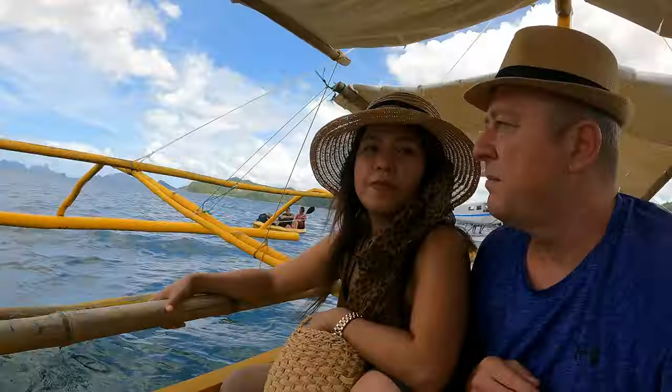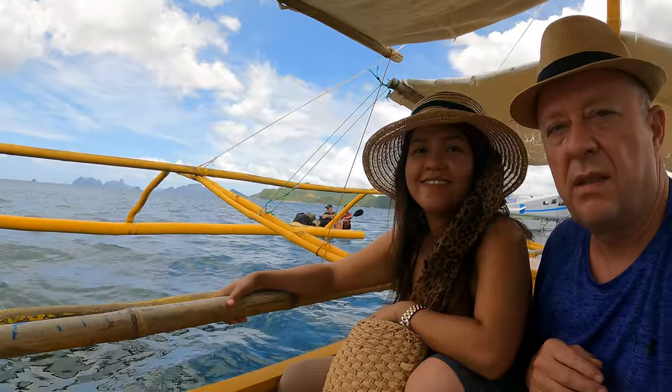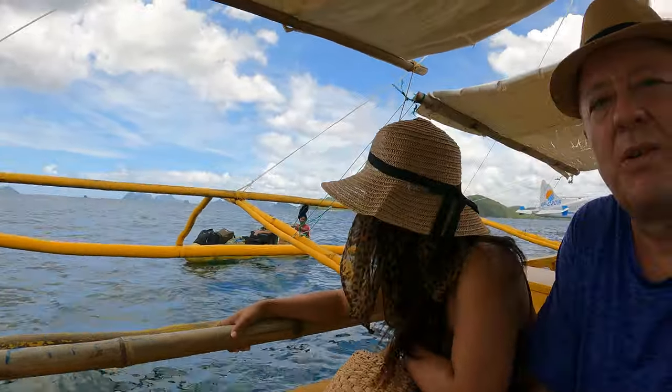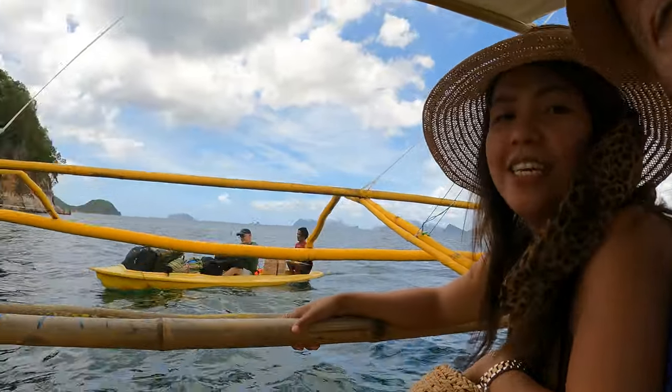Okay. Our adventure began on a motorcycle, then we took a seaplane, a kayak, and now a banka boat. He's a property owner. Yeah, gotta have him. Our host. Flew in from Hong Kong.